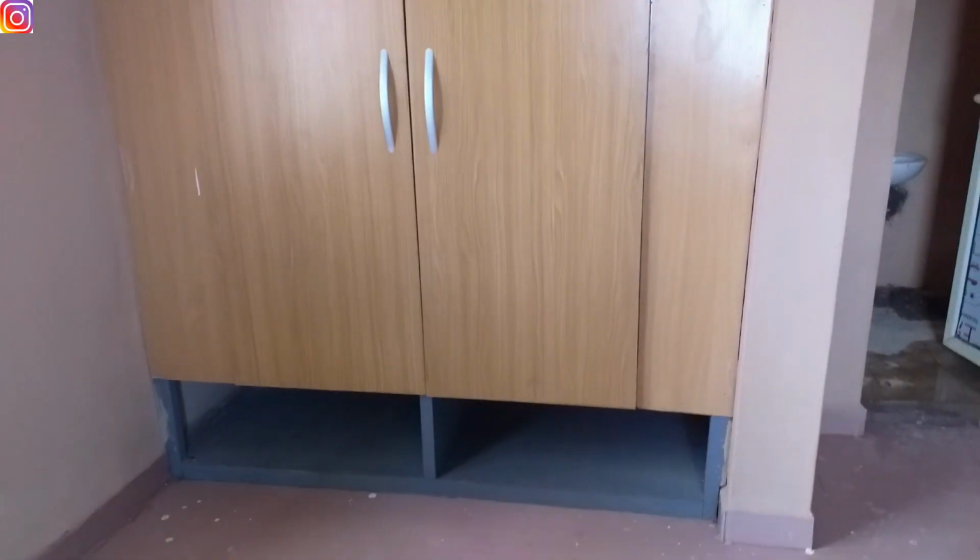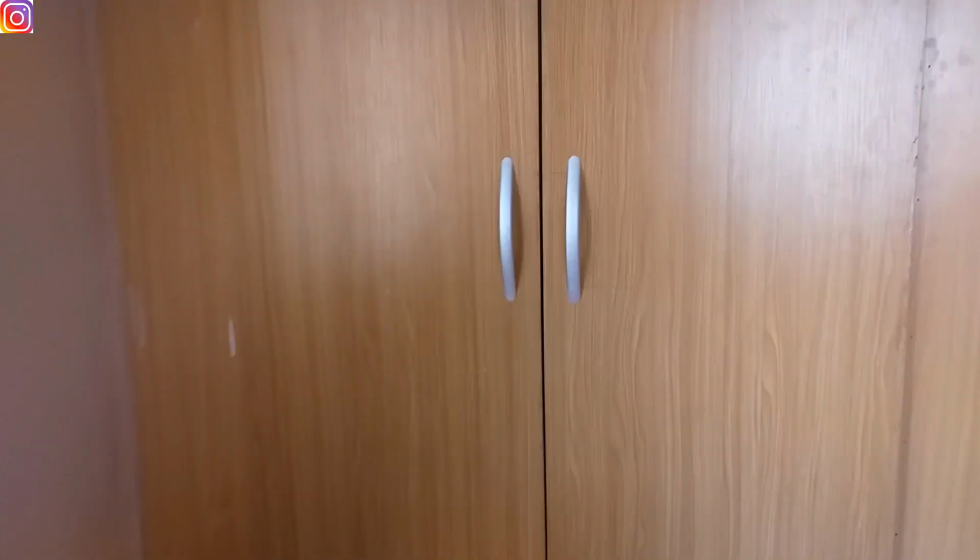This is another closet, which is actually the same thing as the other one. It's still huge. I love them. This one is even neater than the other one.